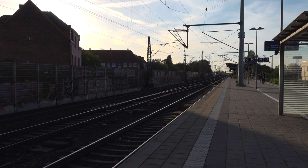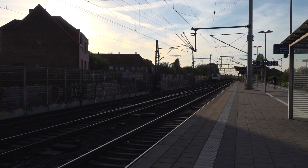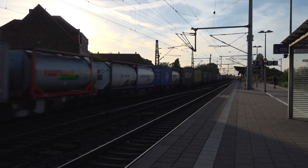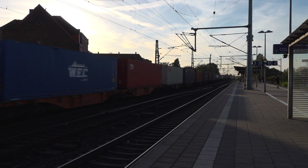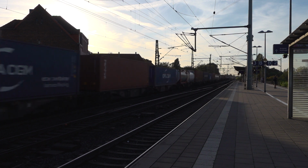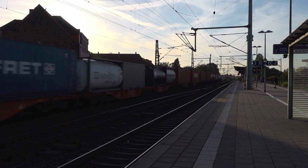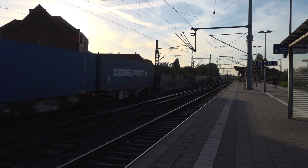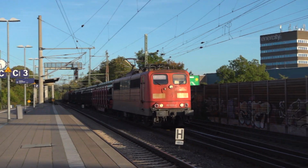Freight train number 41713 from Rotterdam to Frankfurt-Oder has 186233 in charge. The train will continue on into Poland. DB are expected to dispense with their Class 151 electrics by the end of 2024, so scenes like this will soon become history.